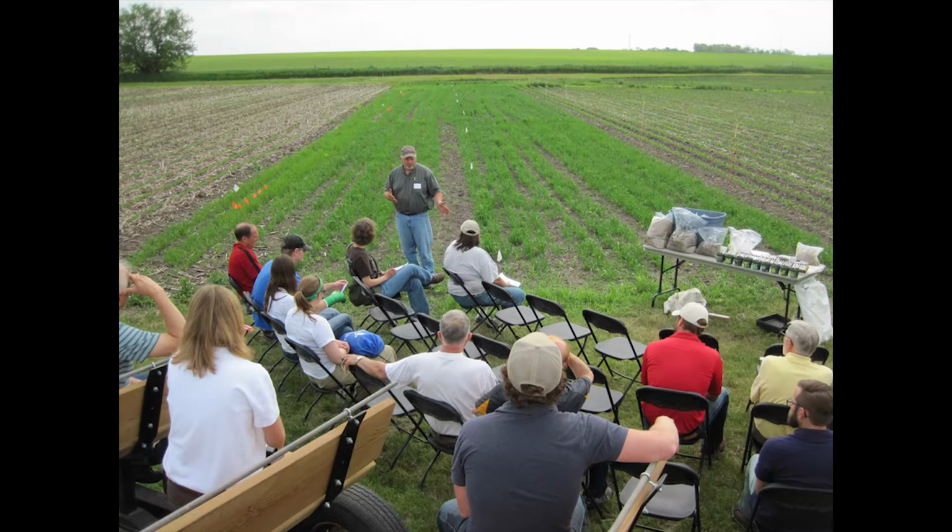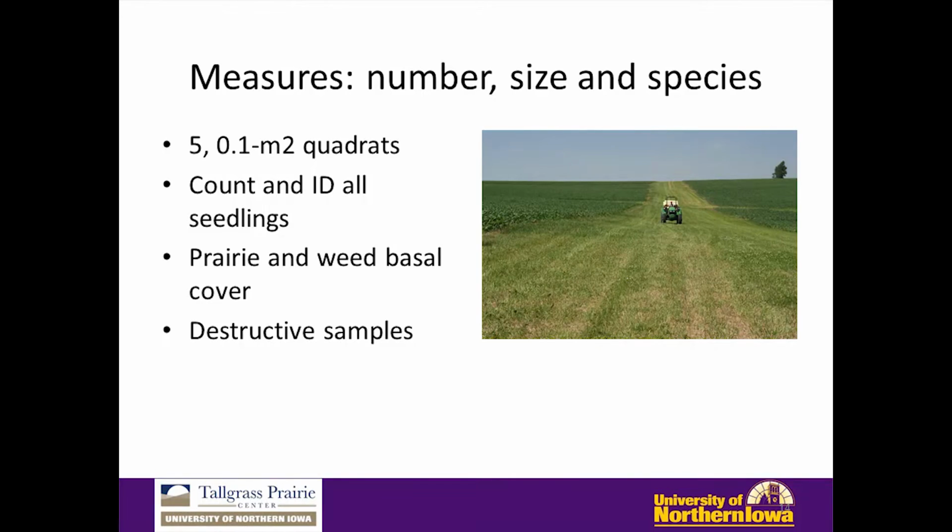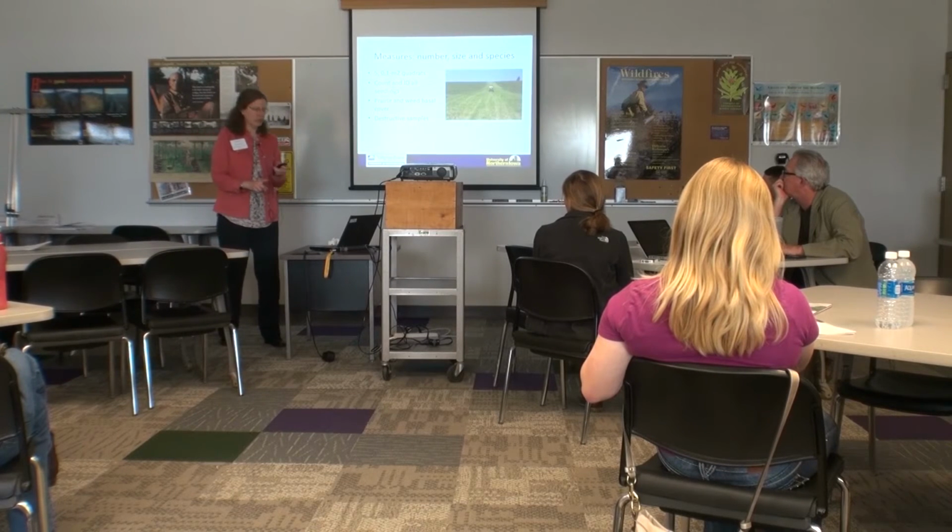Here is what one of the research plots looked like last June. And this is a nurse crop, was it winter wheat? Or oats, of oats to prevent soil erosion. So the collected data, basically what you want to know when you're collecting data on a study like this is how many plants came up, what species were they, and how big were they. Those are the 3 things you really want to know. That's what's going to predict what this planting is going to look like 5 years from now where it really counts. Number, size, and species.